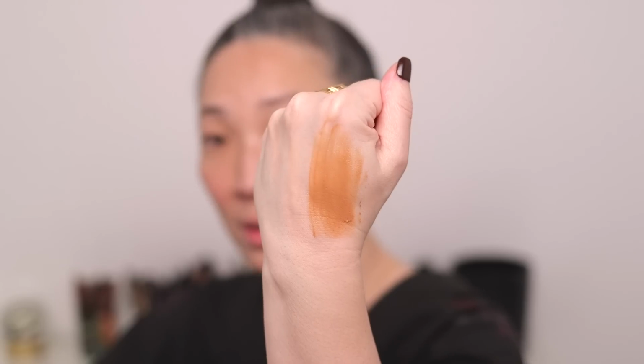So I thought maybe I would try it on its own. I probably should have opened it to take a look because this does look a little bit deeper than I was suspecting, but let's go ahead and do a swatch because I'm sure it shears out a bit. So there is a swatch of it. This kind of reminds me of the Victoria Beckham Cell Rejuvenating Priming Moisturizer. It has a similar sort of appearance.